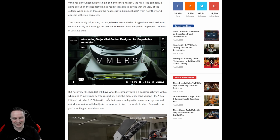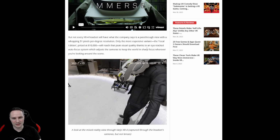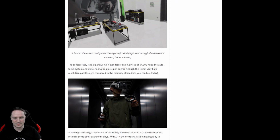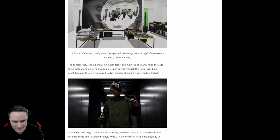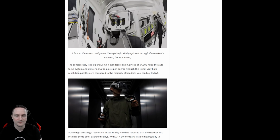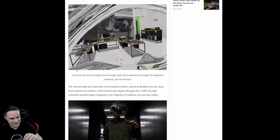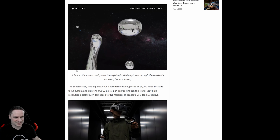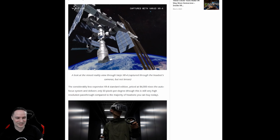But I mean, it has 51 pixels per degree resolution. It has eye tracking, autofocus, everything is sharp everywhere and so on. That's really awesome. But there's also a cheaper edition, the standard edition, that doesn't have the autofocus system, and it only has 33 pixels per degree. This is only $4,000. I mean, that's a huge difference. $10,000, I'm completely out. $4,000, I'm still out, but there is still a small chance, if it's really good.